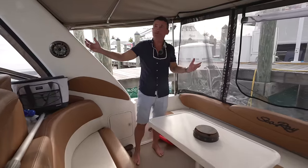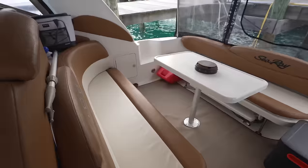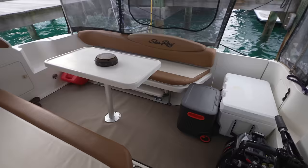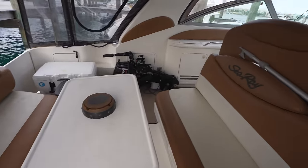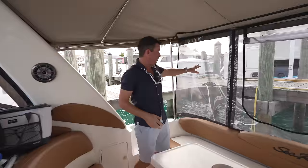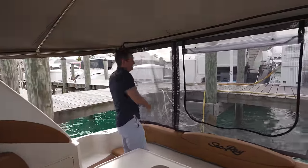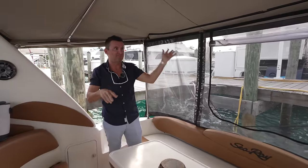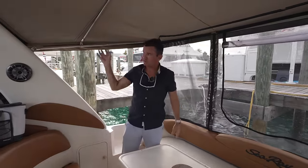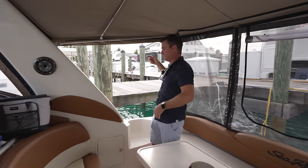All right, so this is the cockpit. You can see that when you have this big enclosure and all the lights in here, you can really use this space even when it's not great outside, or when it is great outside, you have enough shade to be able to sit here. All these either detach, or we've got this part rolled up right here so you can keep the bugs out and have some airflow go through, or you can enclose the whole thing. We have another panel that goes here, but we've got it off right now because we're coming in and going from here.